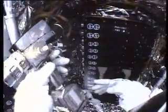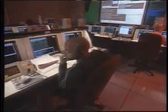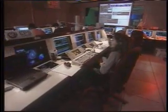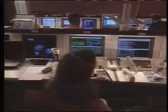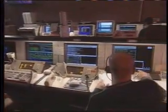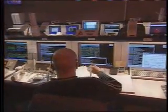Then, to see if Hubble had survived the critical surgery, engineers at the Goddard Space Flight Center turned it back on. The Space Telescope Operations Control Center has just relayed information to the payloads officer here in Mission Control that Hubble has a heartbeat, telemetry being received back on the Hubble Space Telescope, 4 hours and 24 minutes after power was cut to the observatory.